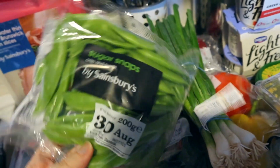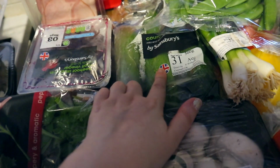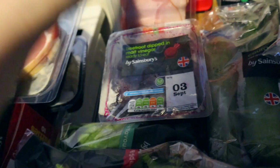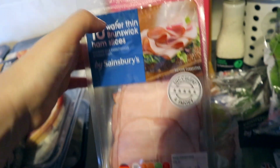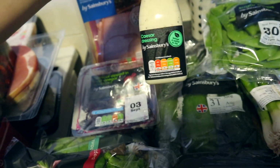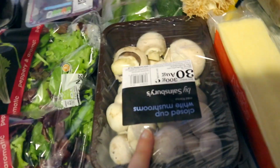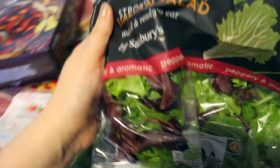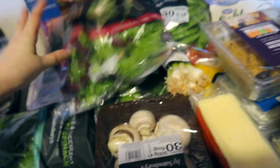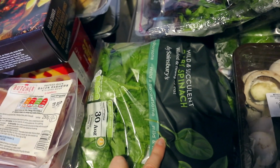Spring onions, some peppers, some nice looking sugar snaps, some courgettes, some beetroot, love a bit of beetroot, some wafer thin ham. A friend of mine introduced me to this ham and said it was the most amazing, and I'm totally in agreement, love it. And some Caesar dressing, mushrooms, did I say mushrooms already? I don't know. Oh, this looks nice, some strong peppery Italian salad. So yeah, like the look of that, along with some spinach and watercress. That's basically what I'm going to be eating for the next week probably.